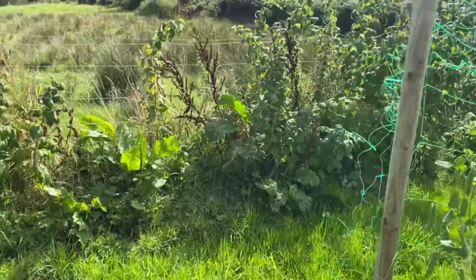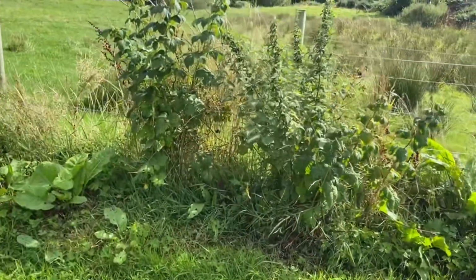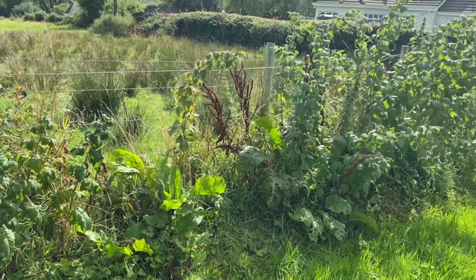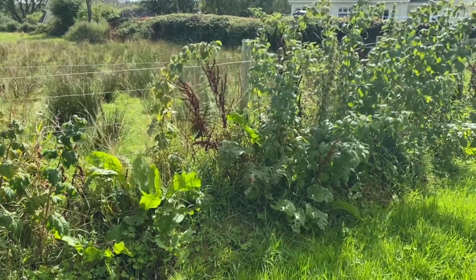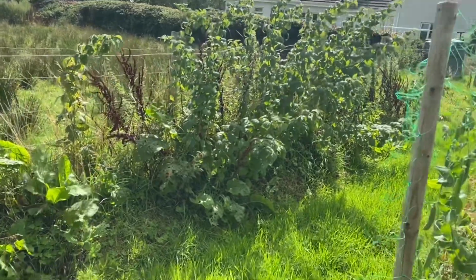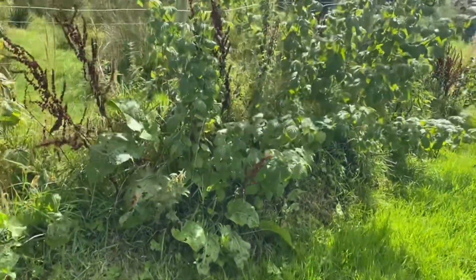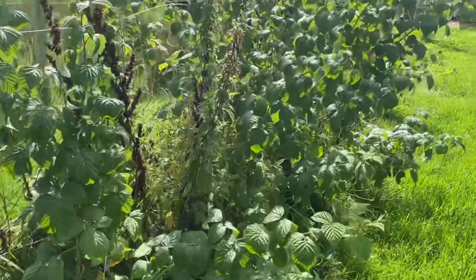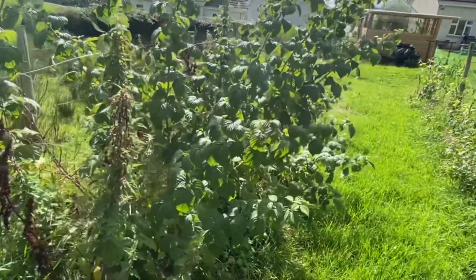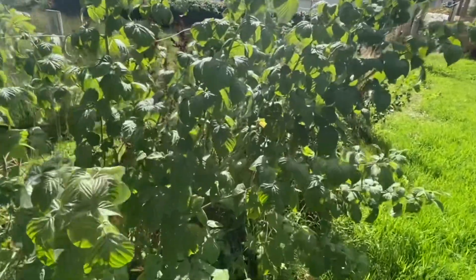I have raspberries there behind. They've produced very well for me this year. Lots of new shoots coming out there. All those ones you can see protruding toward the front are all going to be next year's producing canes. I do have a lot more raspberry plants to put in.